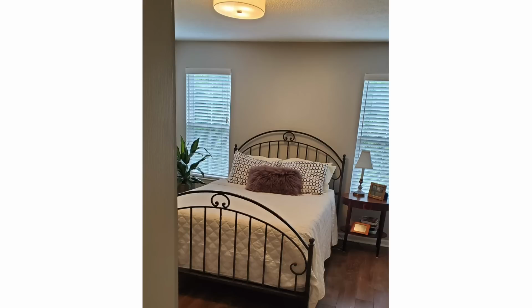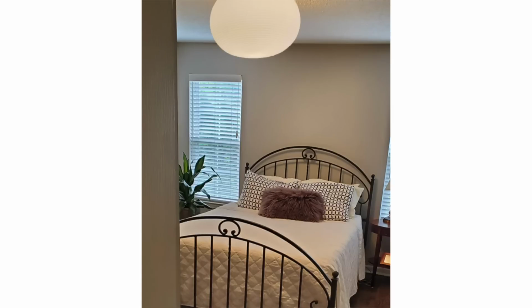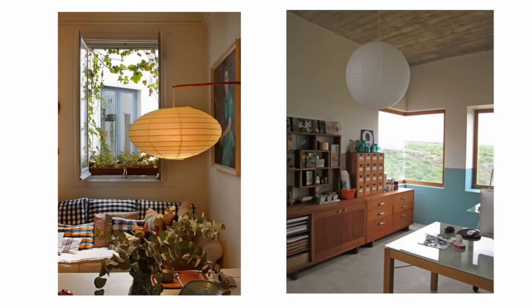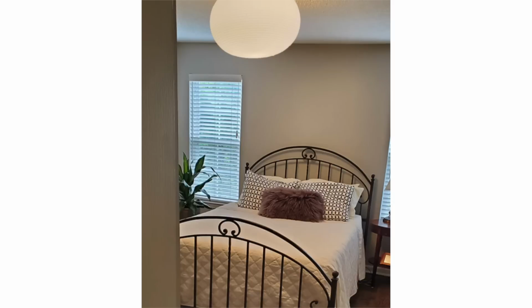I also forgot to mention while filming that I think it would be really great if you just changed out your ceiling light to something that has a little bit more of a softer glow like this one. This is actually something made out of glass instead of being a lantern. So I really like that it's a little bit more refined than just a paper lantern, but it also provides the same nice soft glow that a paper lantern would give off.